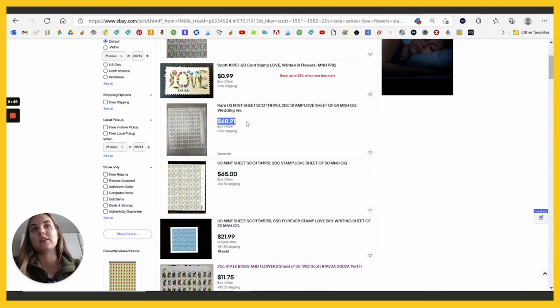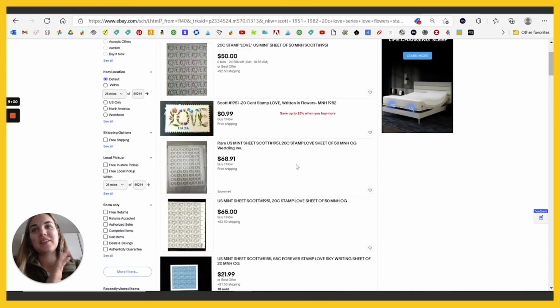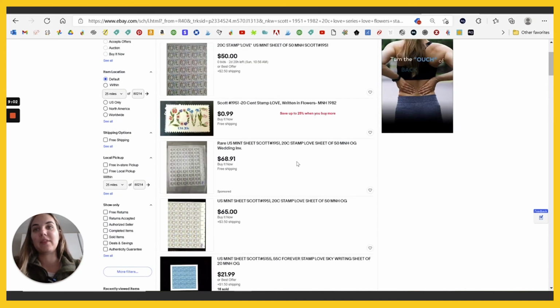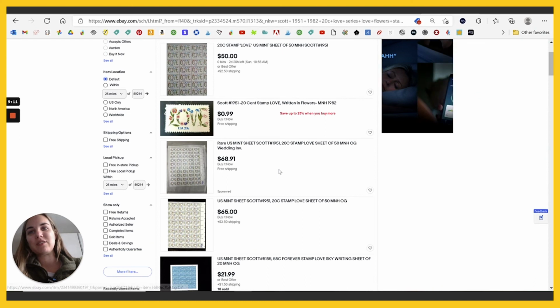This sheet, getting me in bad territory, is $69. This sheet is $65 plus $3.50 shipping. So you can see this is going to be a much more expensive stamp than that 29-cent one we saw earlier. Honestly, this one's more beautiful. This is one of the more beautiful stamps that's out there, especially for wedding invitations. But it is expensive because of that.